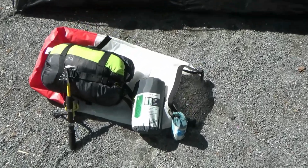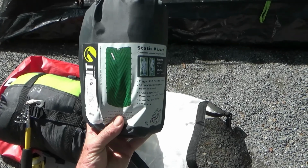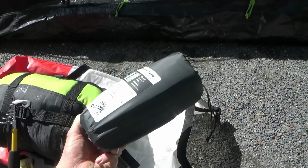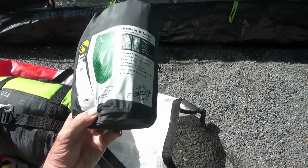My air mattress is the Climate Static Velux. I really like that for what it is. It's light, compact, and pretty comfortable. More comfortable than what you'd expect out of a small air mattress.